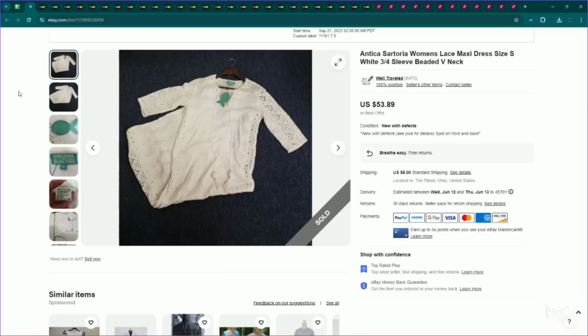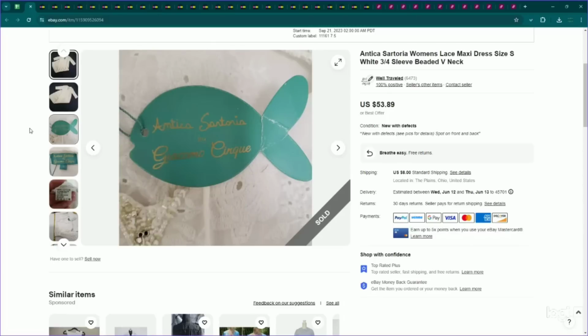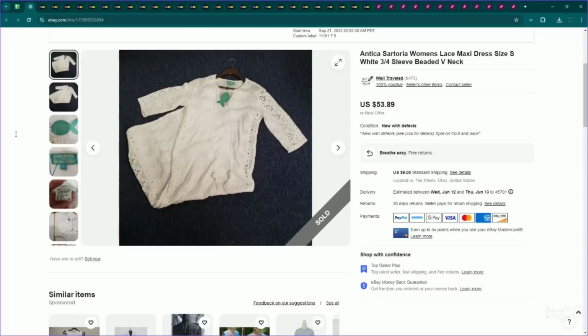However, it did take a while to sell, and I think that's because we listed this last winter, which obviously is not the right season for this, but it still ended up selling, even new with defects. So it was new with tags, but it did have some spots.